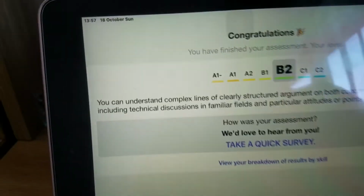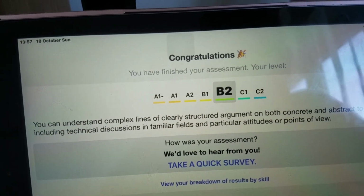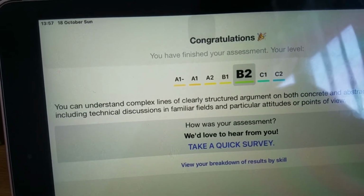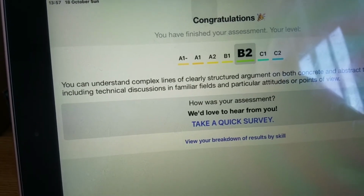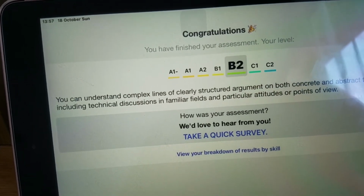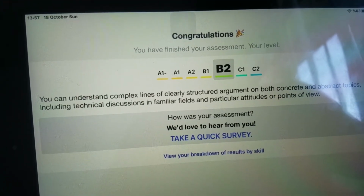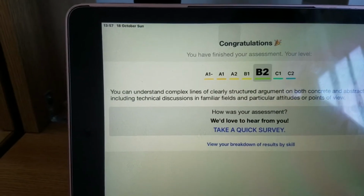So, finally, congratulations, you have finished your assessment. Your level is B2. So, you can understand complex lines of clear structured argument on both concrete and abstract topics, including technical discussion in familiar fields and particular attitudes or points of view. How was your assessment? We would like to hear from you. Take a quick survey, view your breakdown of results by skills.